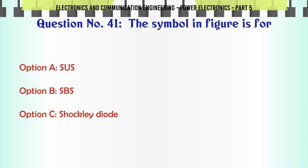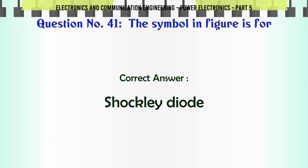The symbol in figure is for A. SUS, B. SBS, C. Shockley diode, D. UJT. The correct answer is Shockley diode.